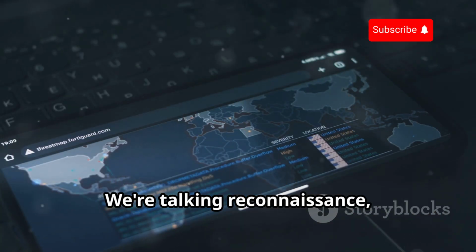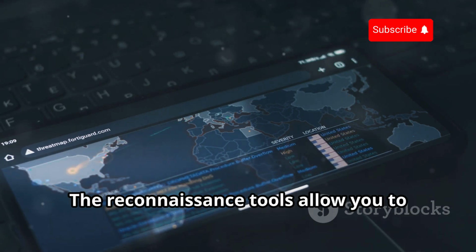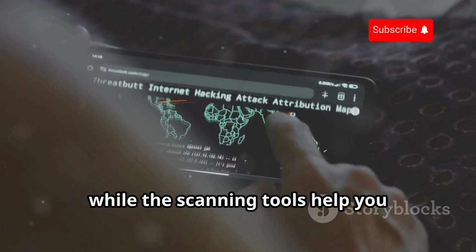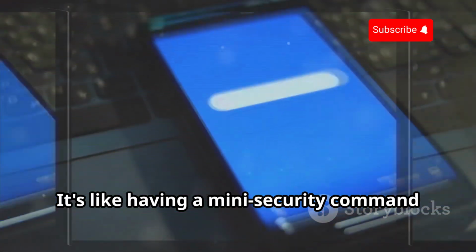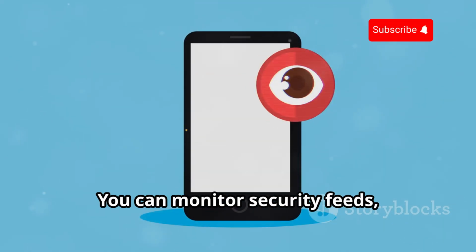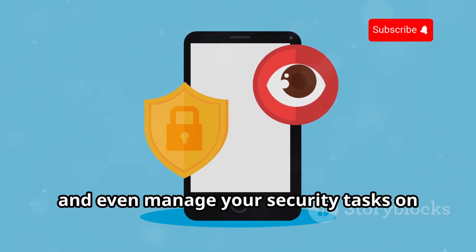We're talking reconnaissance, scanning, security feeds. Hackode's got you covered. The reconnaissance tools allow you to gather crucial information about your target, while the scanning tools help you identify vulnerabilities in networks. It's like having a mini security command center right on your phone. You can monitor security feeds, analyze data, and even manage your security tasks on the go.